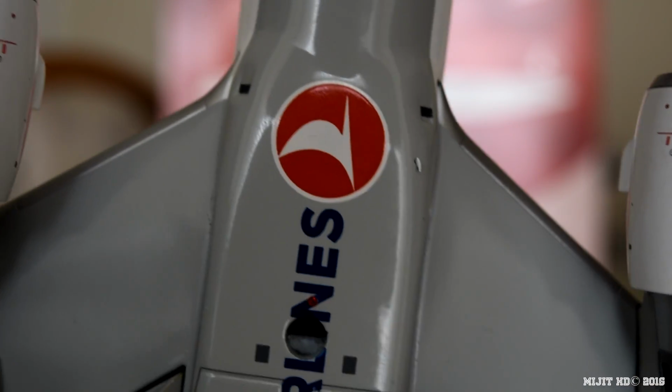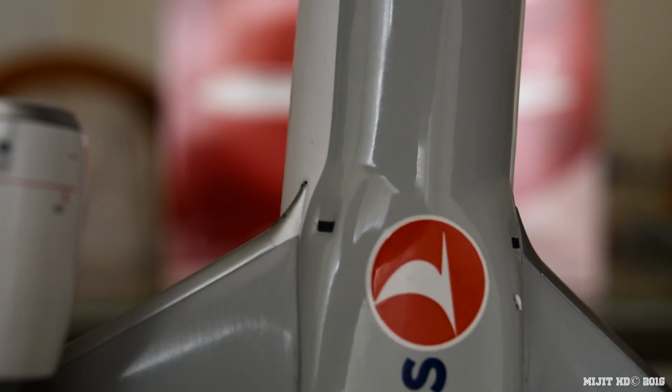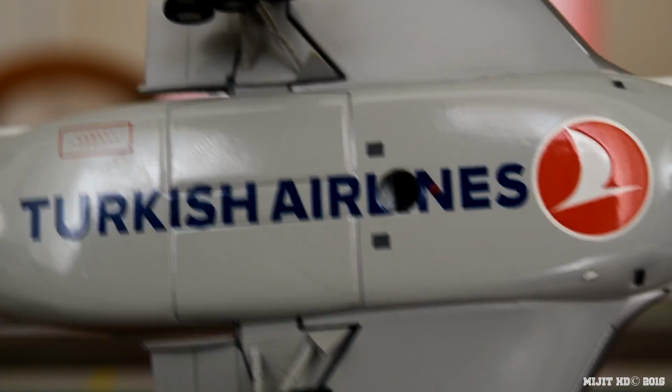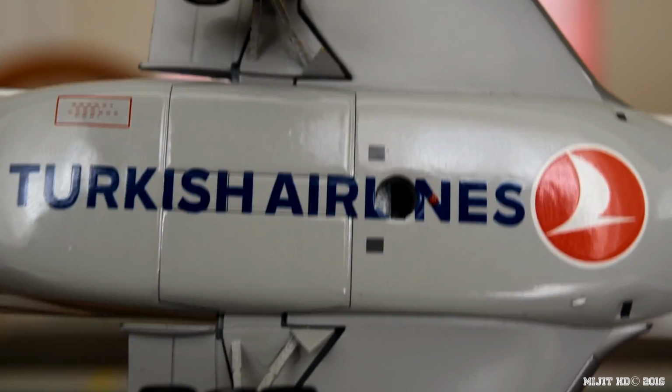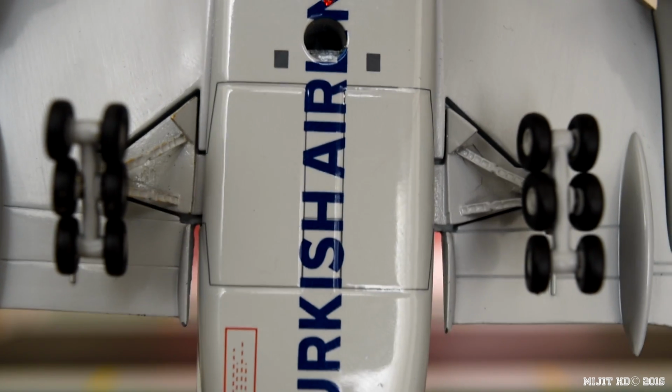Alright, so let's take a look underneath here. We got the nose gear, we've got an antenna right here, we've got a couple of air ducts on the side, Turkish Airlines titles and logo, so yeah, it's kind of cool. You see all the Middle Eastern carriers do that, with their logo and all titles underneath.